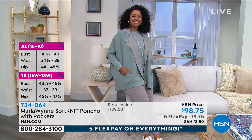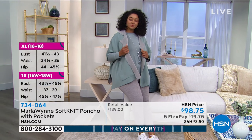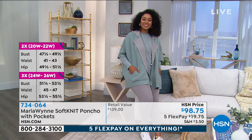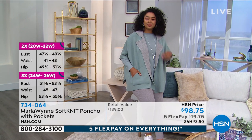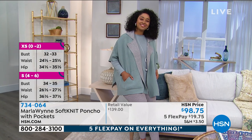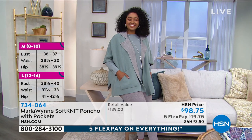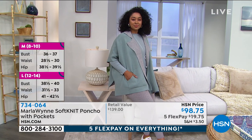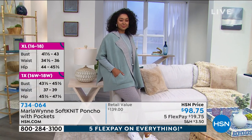Let me just say about the sizing on this. They're dual sizing. So extra small, small is one size. Medium, large is another size. Large, 1X is another size. 2X, 3X is another size. And then you actually have this available in 4X, 5X, which I know not everything is in that size, but if you've been watching and you're wondering where's something for me, this is going to be the piece for you.